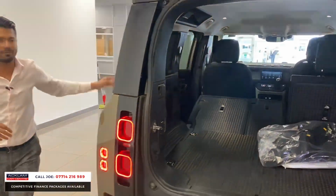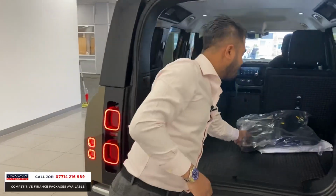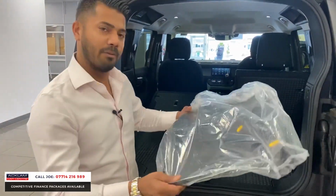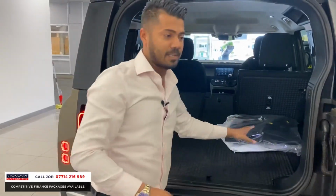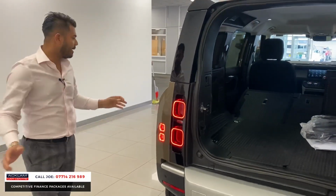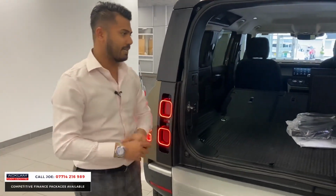The previous customers very kindly ordered a full set of mud flaps, front and rear, brand new, which if you ask us kindly, I'd probably fit before you get the car. Which is nice because again, when you're taking this off-road, the last thing you want is the side of the car completely trashed or chipped, and that'll protect it from that.